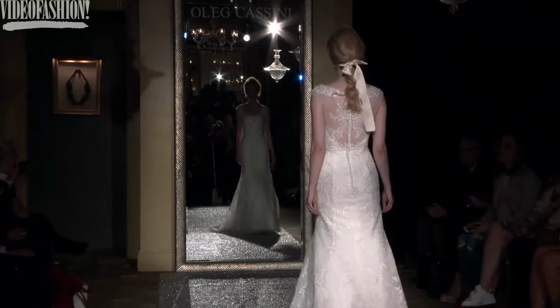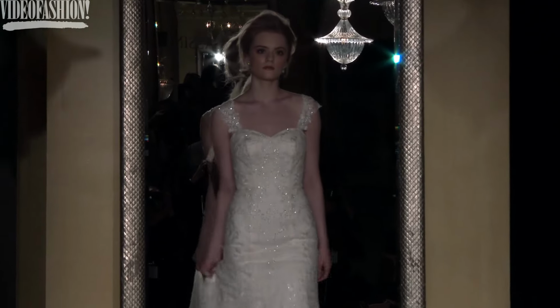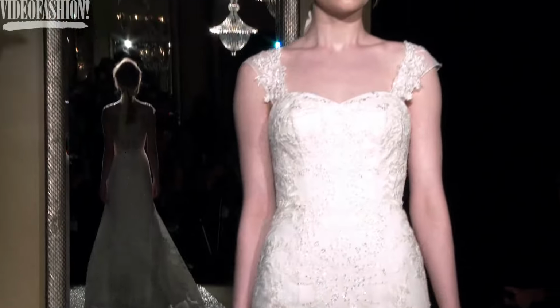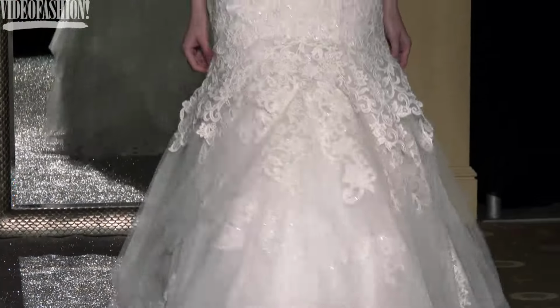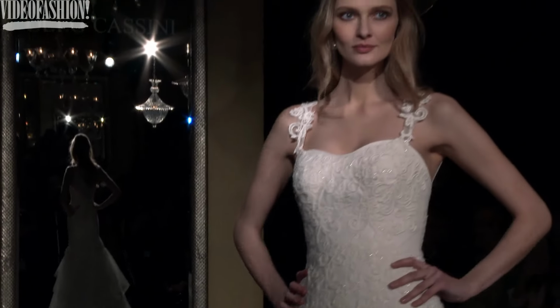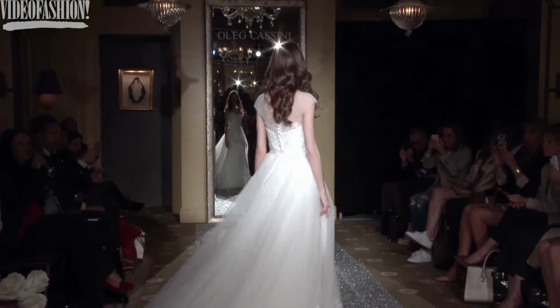That's what we like at Oleg Cassini. We want the bride to feel her best, to look her best. And we emulate this history of ours, which is based on something that was pure magic. And so everything we do, we try to retain elements of that quality, that forward thinking, that energy that sparks trend setting as opposed to trend following.